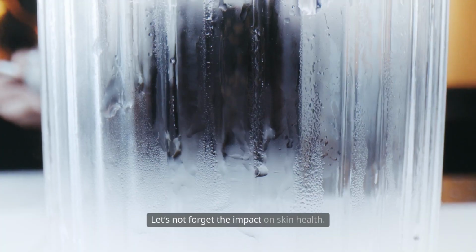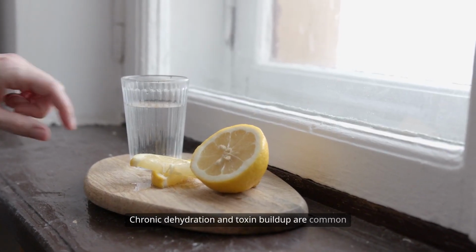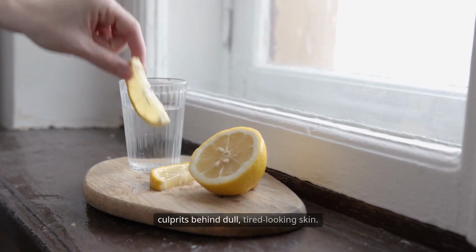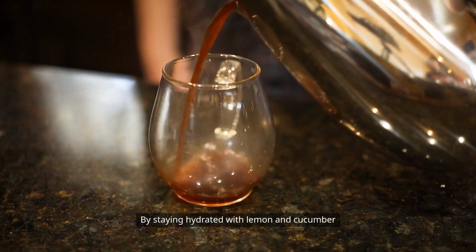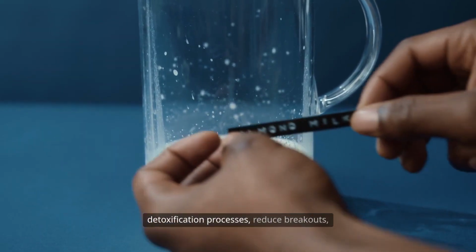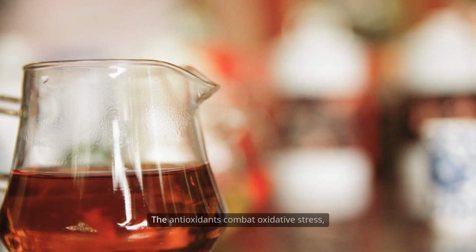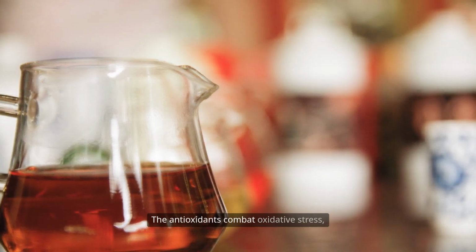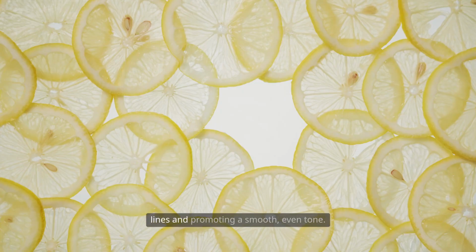Let's not forget the impact on skin health. Chronic dehydration and toxin buildup are common culprits behind dull, tired-looking skin. By staying hydrated with lemon and cucumber water, you support your skin's natural detoxification processes, reduce breakouts, and enhance your complexion's radiance. The antioxidants combat oxidative stress, minimizing the appearance of fine lines and promoting a smooth, even tone.